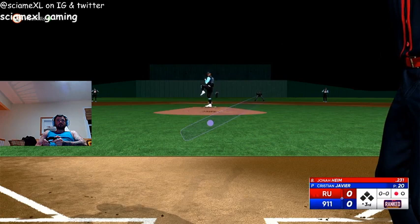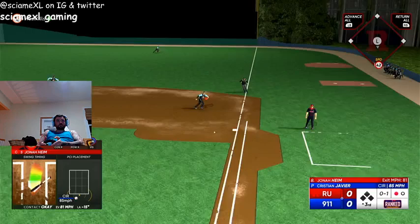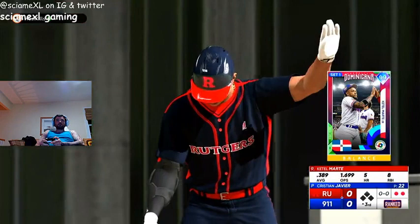And first offering is fouled off. The windup and the pitch. On the ground, right side, and he's out on the tag. Here's Ketel Marte.